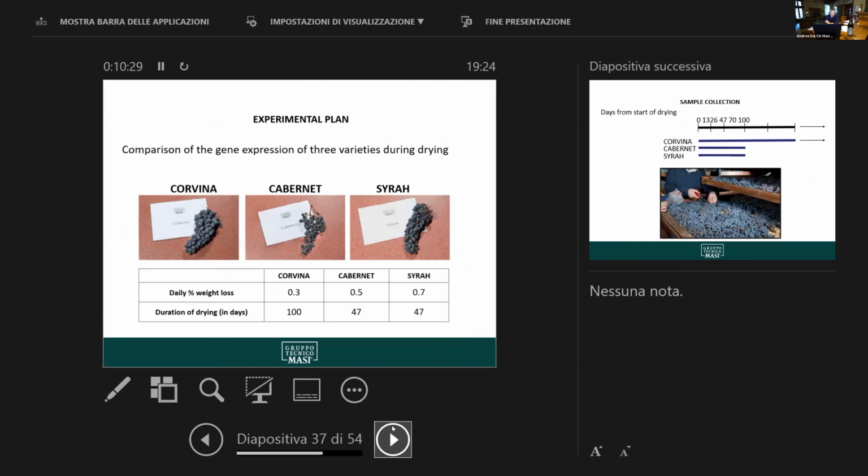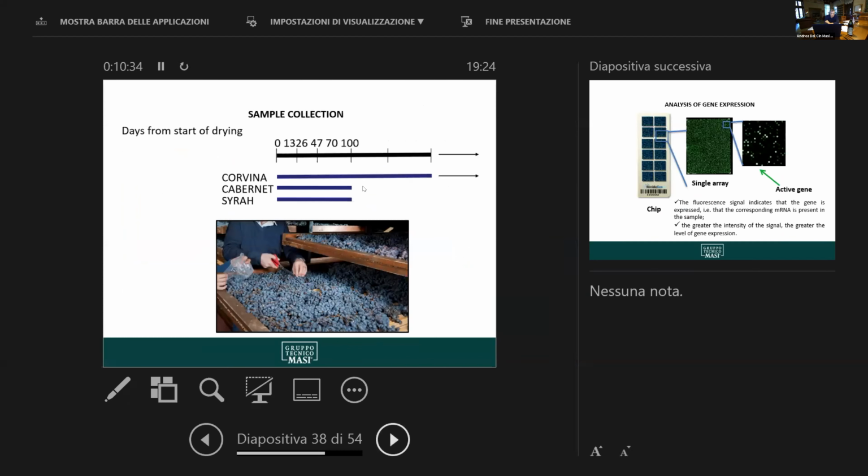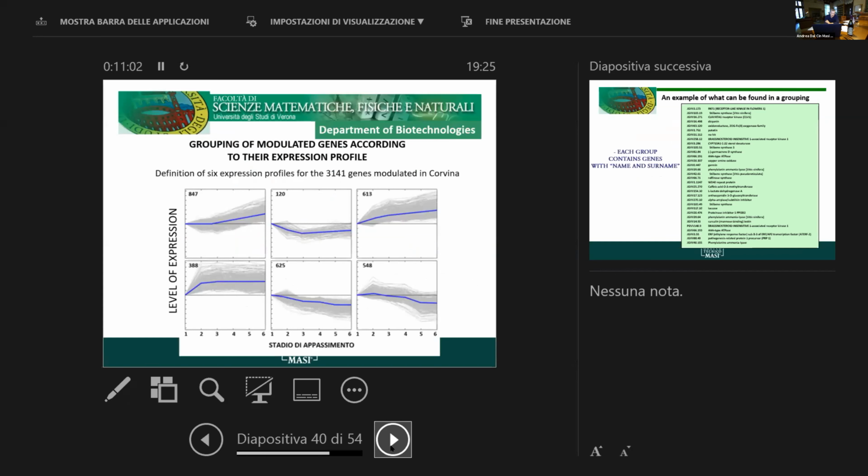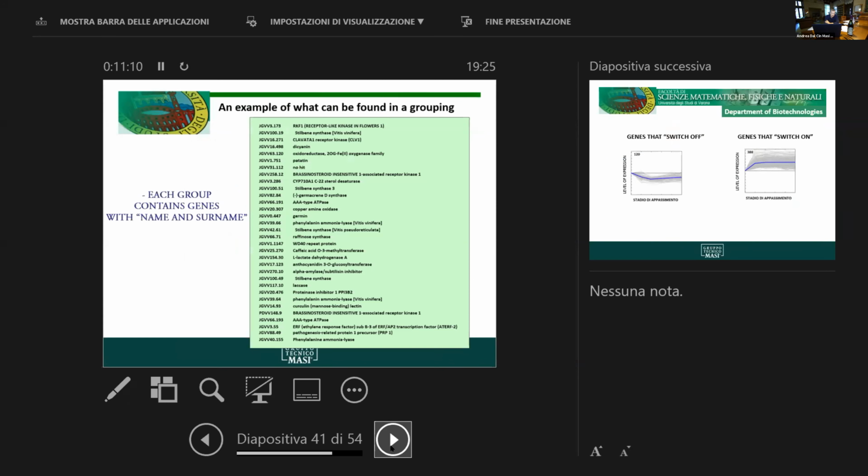And we compared Corvina, Cabernet, and Syrah. Just for 100 days, we compared the three varieties. Here we extract the RNA, and then we went deep to study what happened inside the berries. It was a study with the genetic department, looking at the gradient intensity of the signal and the gradient in level of the gene expression. And in fact, we found out that the level of expression was very high in all the appassimento grapes. Some grapes react differently, but many genes come out. In Cabernet, but especially in Corvina, a lot of different kinds of genes come out, and their expressions are enormous.